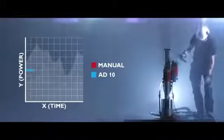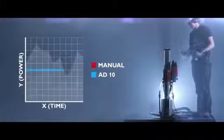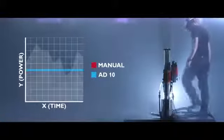The AD10 recognizes the motor and the material you're working on, and thereby ensures optimal feed rate and constant pressure on the segments, resulting in lower costs.